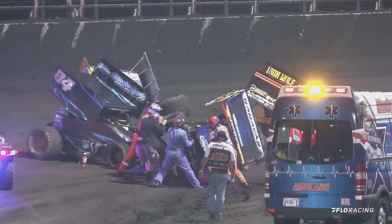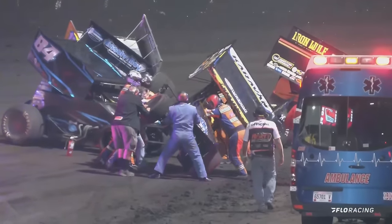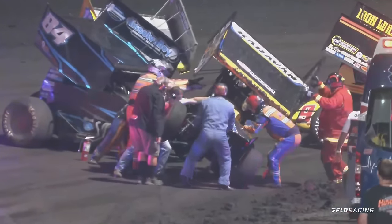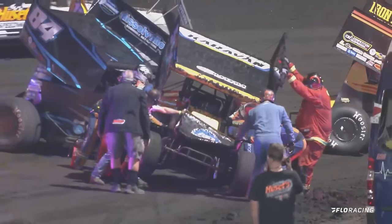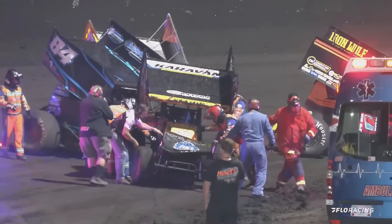And we may have some cars visiting the Indy Metal Finishing work area here. It's like a nose wing for sure on Casey's car if they don't find anything else wrong once they get it righted. Some fluid, it looked like, coming out of the 9 car.